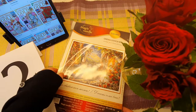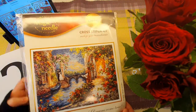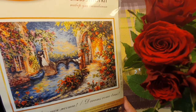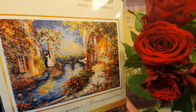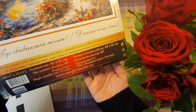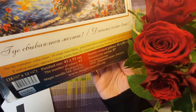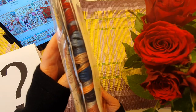The second project, this is a cross-stitch kit from Russia. It's called Magic Needle, and I really like this beautiful painting, if you can call it that way, because it reminds me of Belgium. It's very romantic, has a lot of different colors, and you can read here that it has about 47 different colors, and the finished work will be 41 centimeters by 31 centimeters, or 16.5 by 12 inches, something like that.